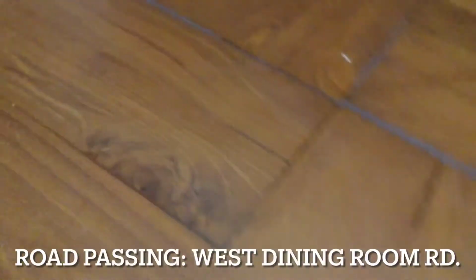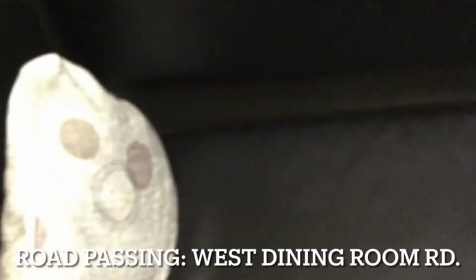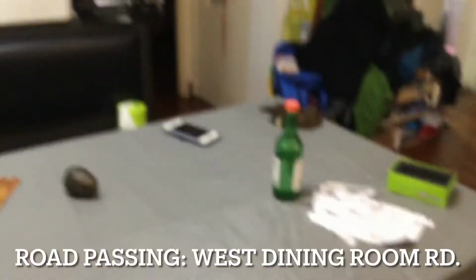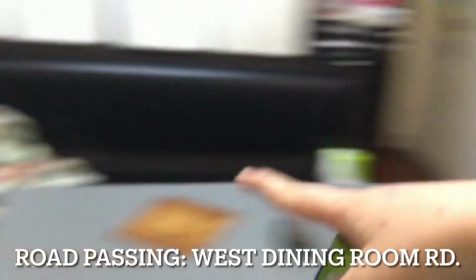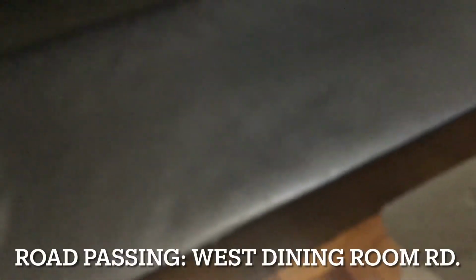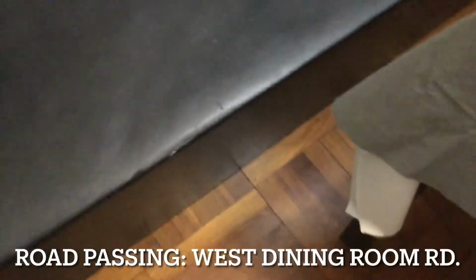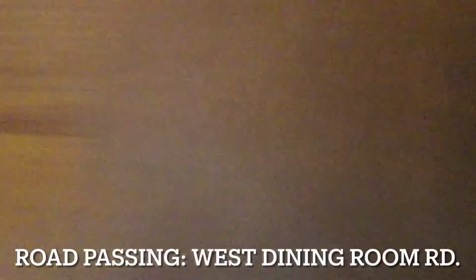The second stop in our line is Dining Room West. Now, Dining Room West, as you can see, is the western part of the dining room. This is the eastern. This is the western. Alright, there we go. Oops. Alright, shooting total crap.